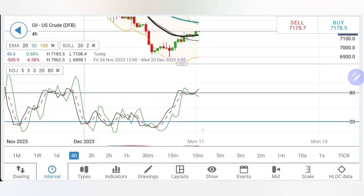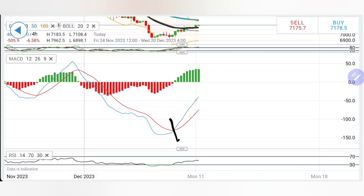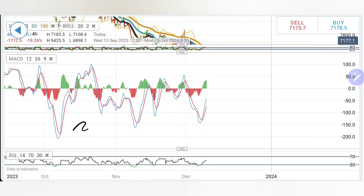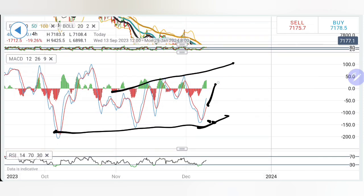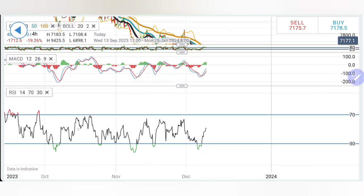Also, if you look at the stochastic on the 4-hour chart, it has come to overbought levels. The MACD has crossed over here at the bottom. It is looking upwards, trading with divergence. Look, this crossover has come from the lower levels, and from here it could retrace further on the upside. RSI is rising as well.